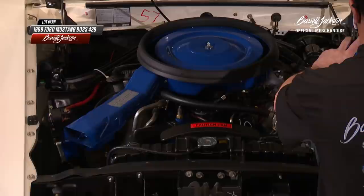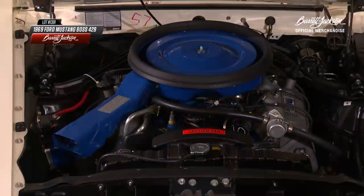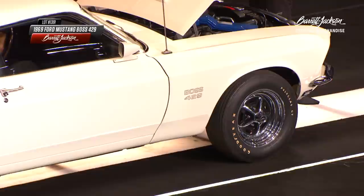For those that are keeping up in the catalog, we are on lot number 1391. We still have an amazing lineup of vehicles. Don't go anywhere. Lot number 1391, 1969 Ford Mustang Boss 429.